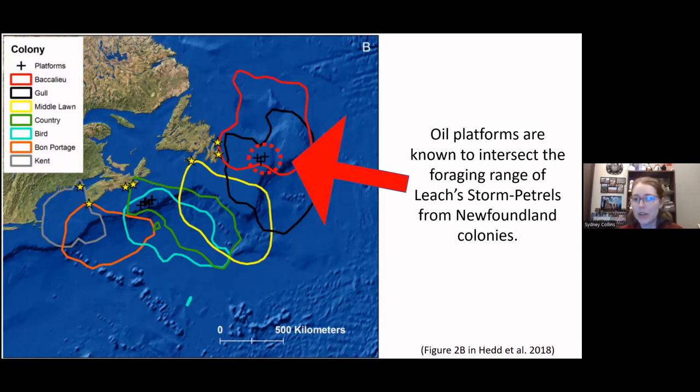I know that we have a pretty good comprehensive idea of the population trends for some of the colonies, but not all of them. Like I said, I am not super familiar with all of the exact numbers for all of the colonies. There's about 90 of them. I know a lot about Gull Island and a good bit about Baccalieu, but the rest of the colonies, I think there's definitely some knowledge gaps there for my own personal knowledge, but also just in general. And that's ongoing research that's happening with the Storm Petrel Working Group in Atlantic Canada. So hopefully we'll be able to answer some of those questions.